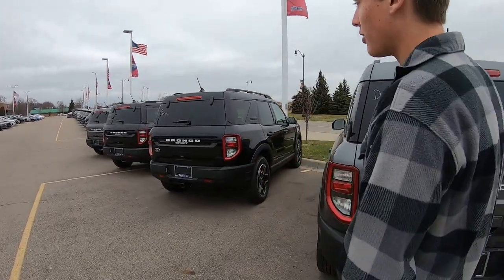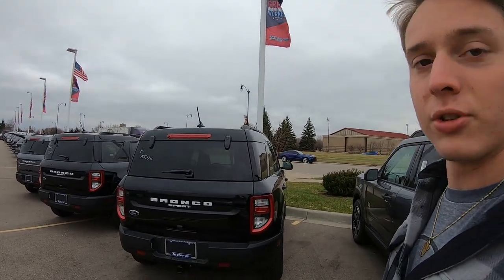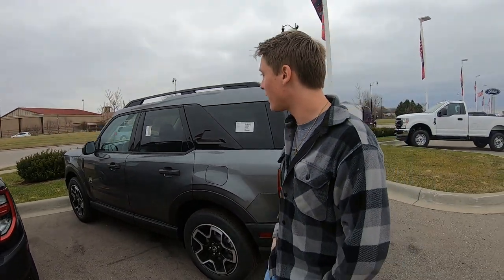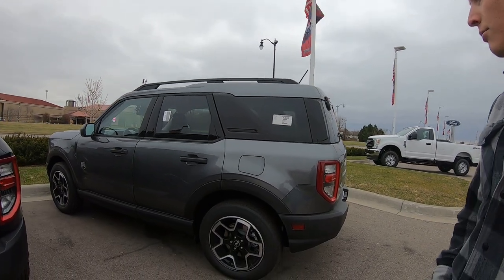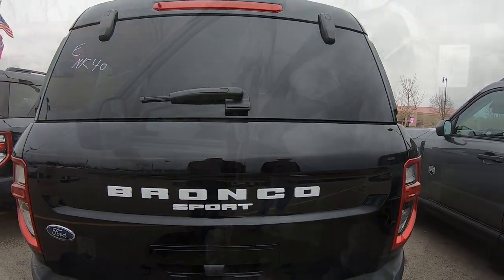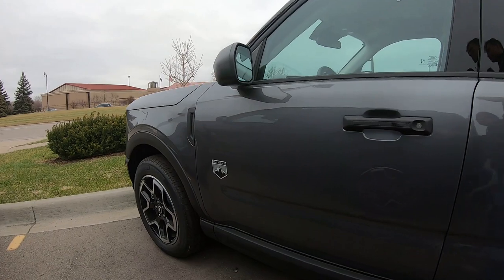Alright, so here we go. They got only the sports here today. They do not have the off-road type one. These are just your kind of sedan type ones, which they start at a pretty affordable price. These ones are actually around 30 grand, we noticed, pretty much the lowest amount of money you'll probably spend is about 30 grand on one of these. But this is the Big Bend Sport for the Bronco.